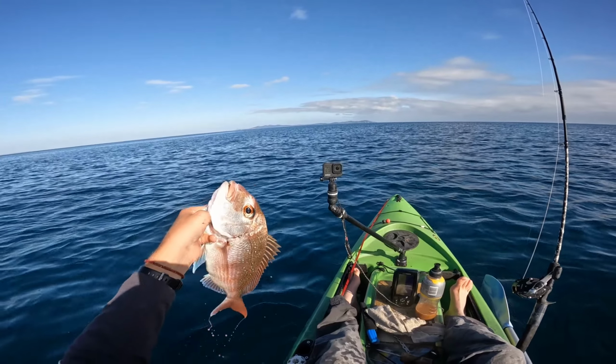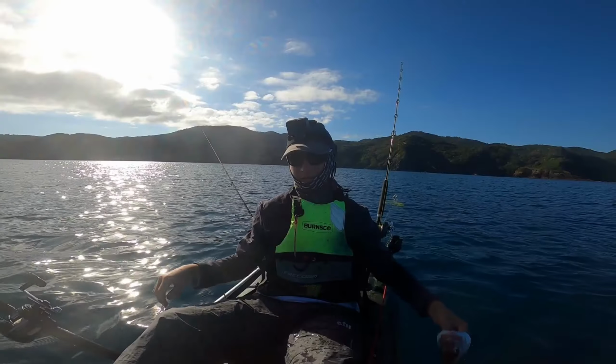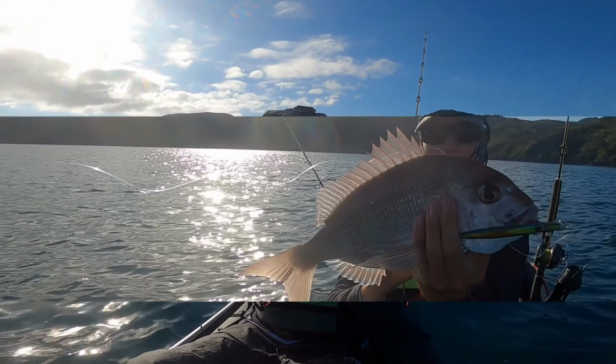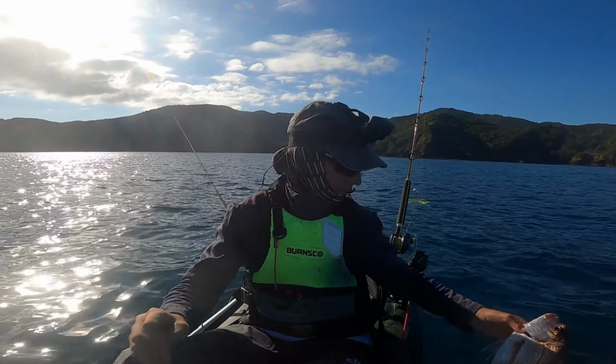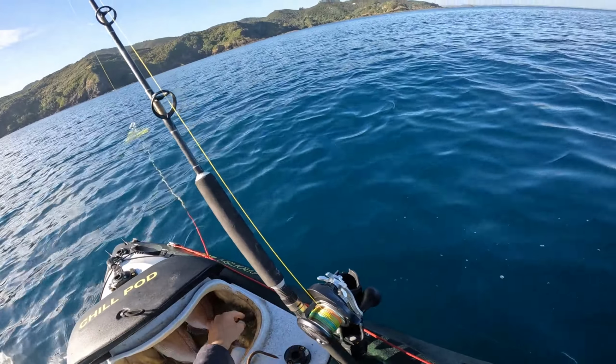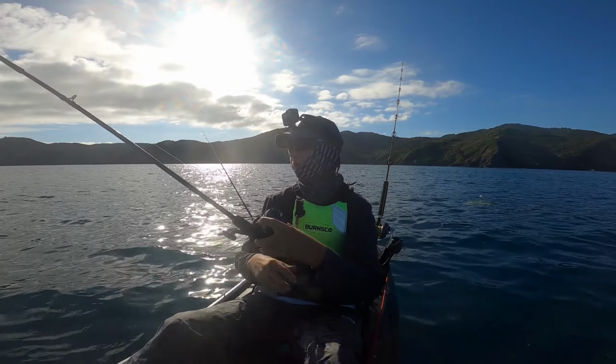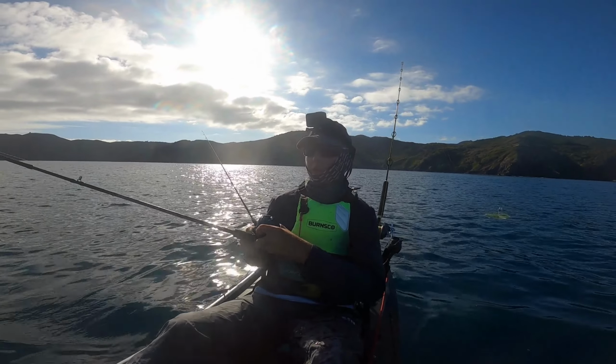You know it's bad fishing when you're happy with that. But it is what it is, man. It is what it is. At least we're getting a feed, which was kind of the main goal of today.